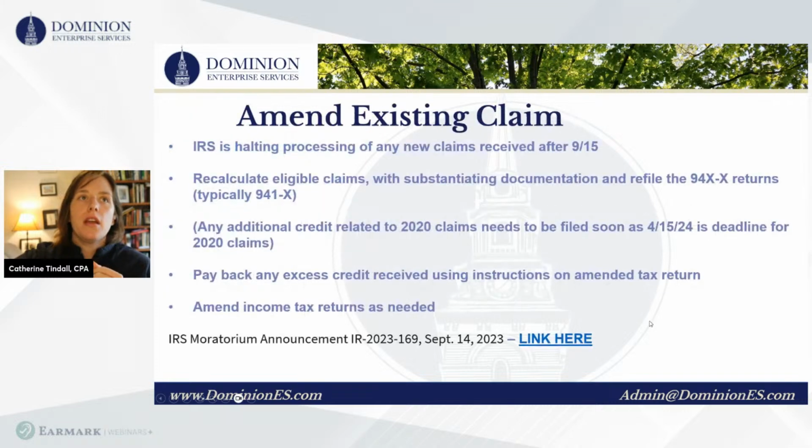Definitely check that out. Now, the last piece, which is going to impact a lot more people, is if you have a quarter that was just incorrectly calculated, or a partial quarter that needs to be corrected, you need to amend the existing claim. Now, just know when you submit another amended return, the IRS is not currently processing these. So we're waiting for them to announce when they'll start processing these amended returns again, but you'll want to recalculate your claim, get your substantiating documentation in order, file your amended return again, and have proof that you filed it. So, send certified.